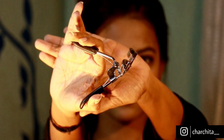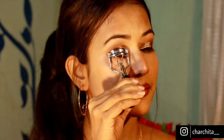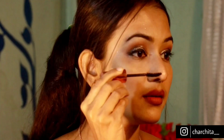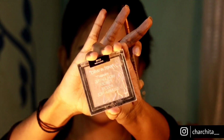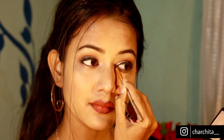Now eyelash curler for curling my eyelashes. Lastly, I am applying the Maybelline Hyper Curl Mascara. How can I forget my favorite part? Yes, highlighter on my inner corner.